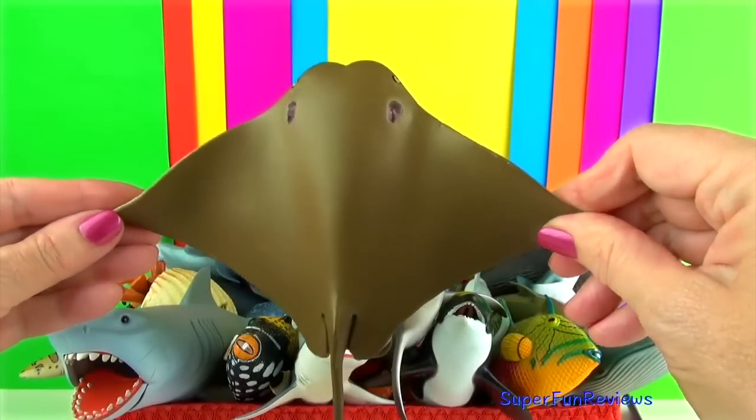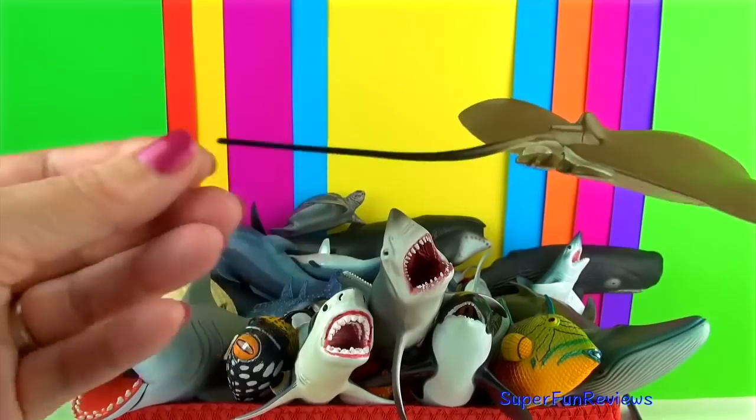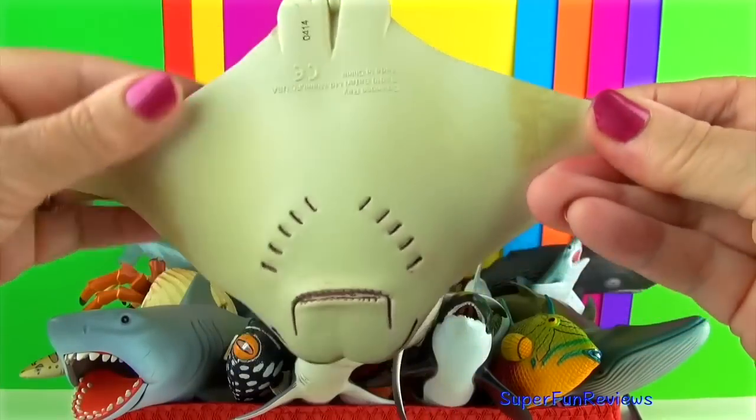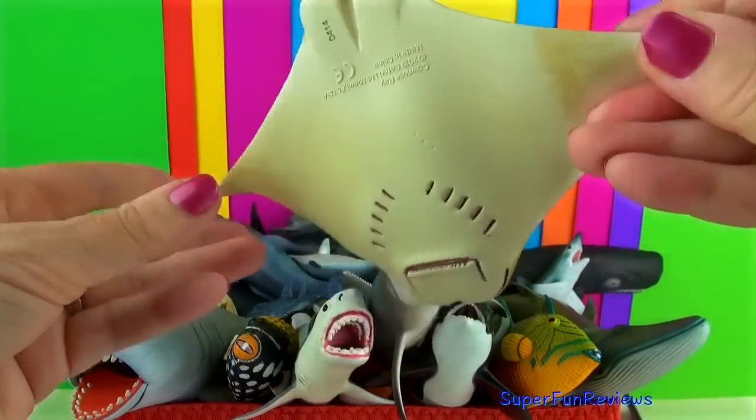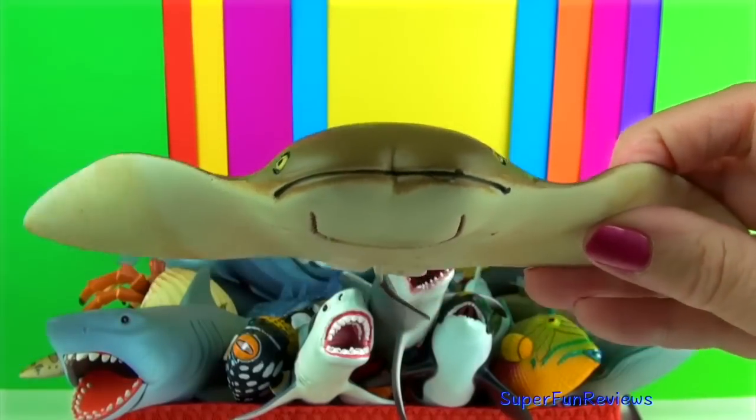Cow-nosed ray. They are usually found in large schools near the surface. They have a distinctive bilobed head with two large fleshy lobes under the snout. The mouth is on the underside.